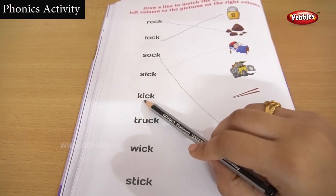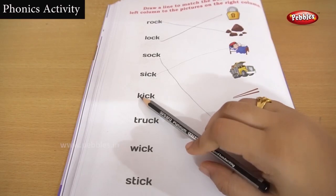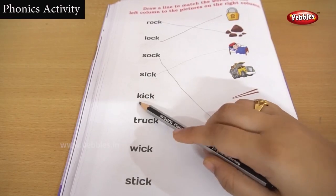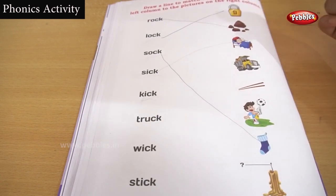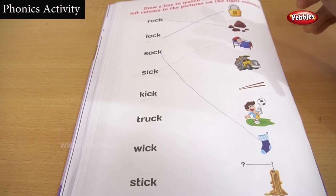K, E, K, kick. The sound of K is K, isn't it? This I means E. Kick means they are kicking the ball. Just tell me the picture which has someone kicking the ball. Find out the boy who is kicking the ball.